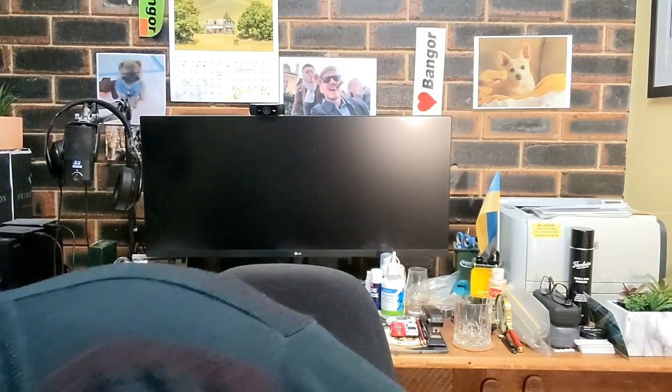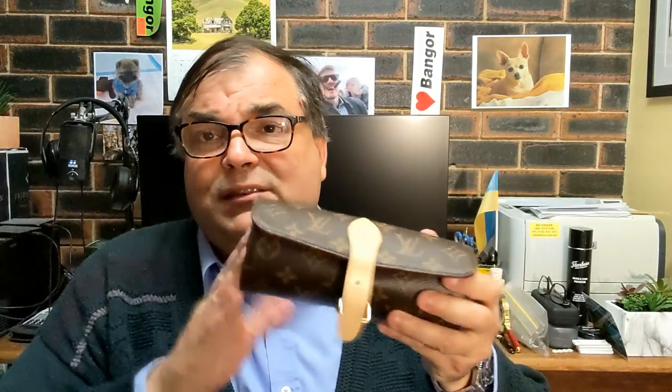Then, the final piece we're comparing is the Louis Vuitton watch roll. This is the most expensive of the lot, $1,000 US, 1600 Aussie. Oh, that makes it about 1100 US now, I think. And I gotta tell you, this is kind of the industry standard, the benchmark. This is in monogram canvas. You can get it in Damier, graphite.